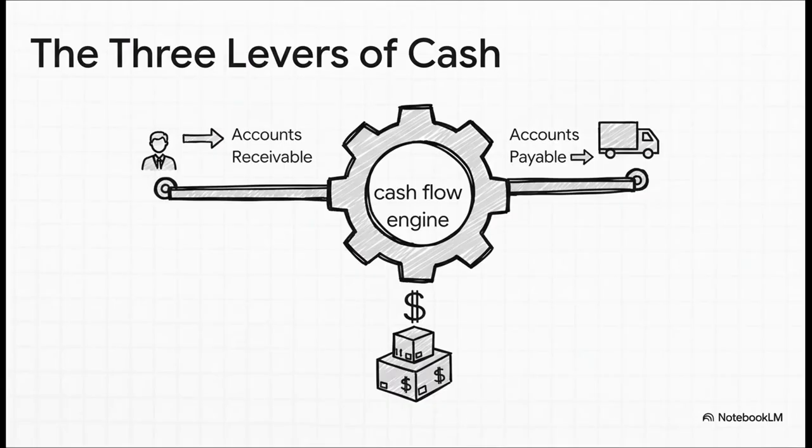Your cash flow engine has three main levers you can pull. First, there's accounts receivable. That's how fast you get paid by your customers. Second is accounts payable. That's how fast you pay your suppliers. And the third lever is inventory. All that money that's just sitting there, tied up in products on a shelf, waiting for someone to buy them.